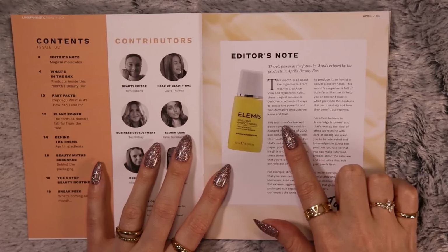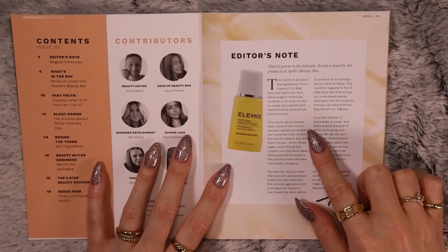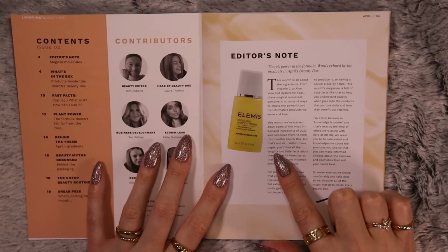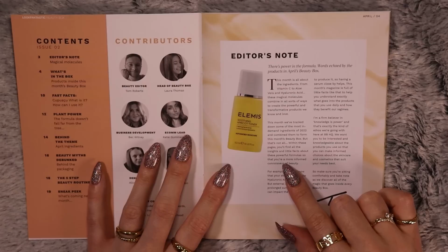This month we've tracked down some of the most in-demand ingredients of 2022 and combined them to form this month's beauty box. That's not all. Within these pages, you'll find all the insights and little facts about these powerful formulas so that you're a more informed connoisseur of beauty.